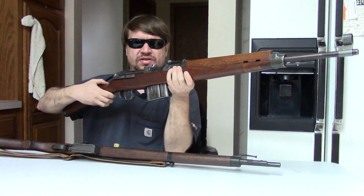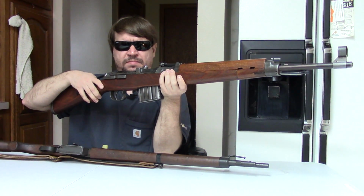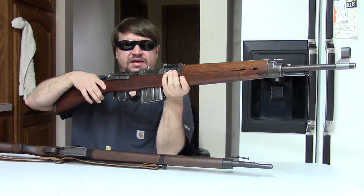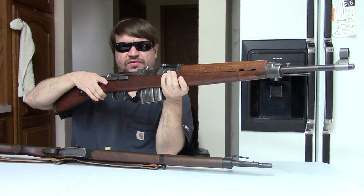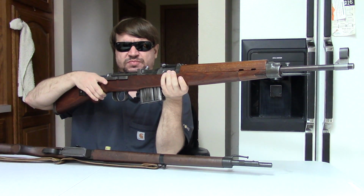And the idea was to make this a replacement for the K98, which is funny because they also had the MP43, MP44, but they kind of always treated it as a secondary gun, a machine gun, a submachine gun. This was supposed to be the standard infantry gun, even though we know today the MP44 would have been a much, much better choice.